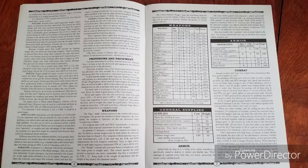Then we have specialists. Specialists are the mutants of the troll world. If your character sheet has an asterisk by 1 or more of the attributes, you rolled triples and may have started with an unusually high attribute. You also get to select an enhanced ability related to how you make a living. Players are encouraged to invent their own specialty, to explain and take advantage of that attribute. An example of a specialist might be a martial artist because they rolled an enhanced speed attribute. That's pretty cool too.